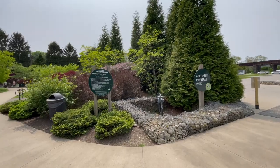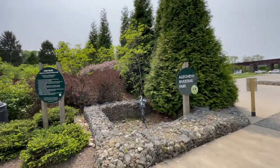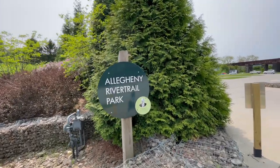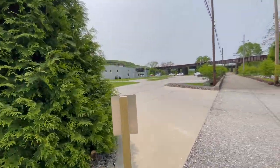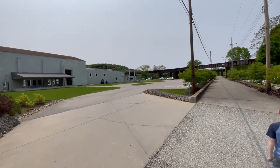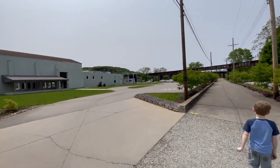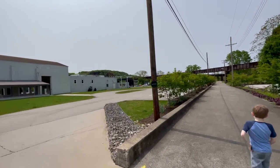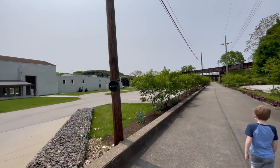So this is officially the Allegheny River Trail Park, and this is dedicated in memory of Charles Burke. Now this is in Aspinwall, right on the river. You can actually see on the other side of the train bridge is Highland Park Bridge. Gives you an idea of where this is located.